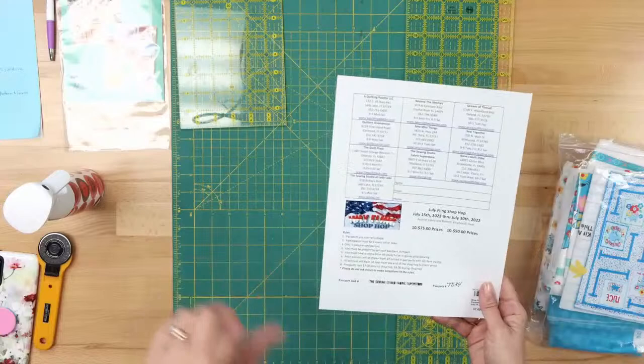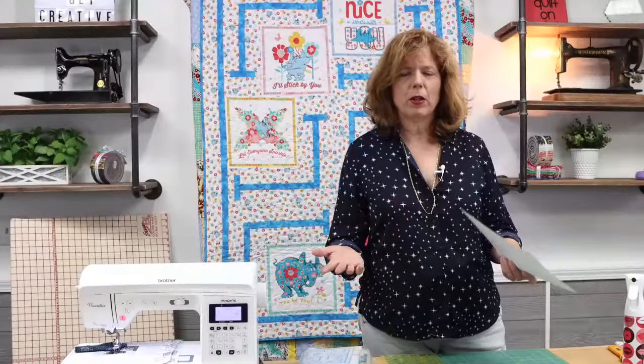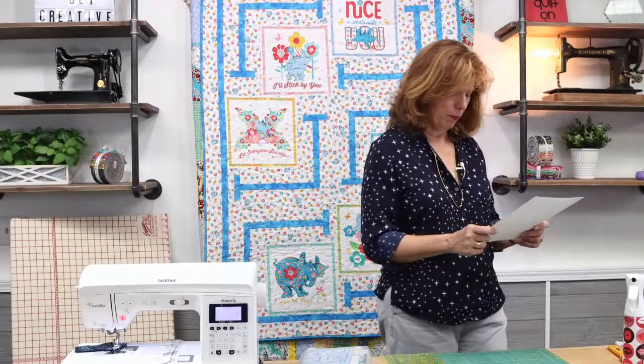Again, it's July 15th through 30th, and that gives you plenty of time to drive around and hit all the shops. Lots of people do that with their friends. They get in a car, and because it's 15 days, it goes over 2 weekends. So you could spend half one weekend going to half and the other weekend going to the other half. So anyway, July Fling shop hop. So it's patriotic themed. I'll put that over here for now.